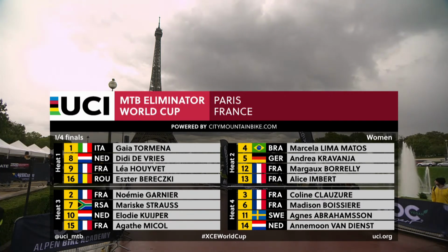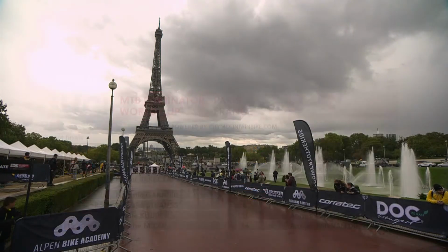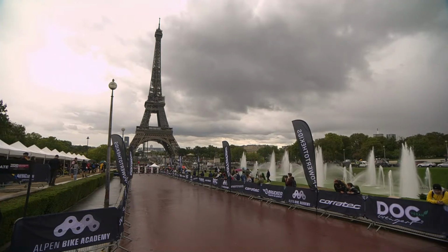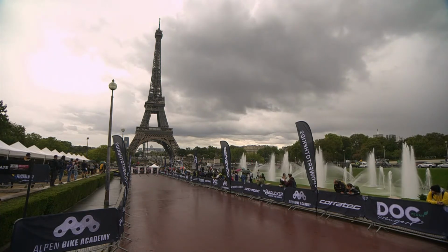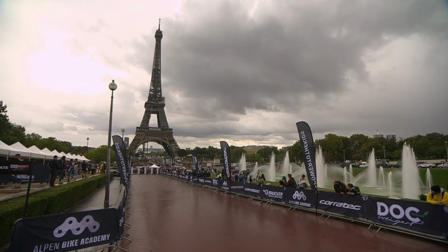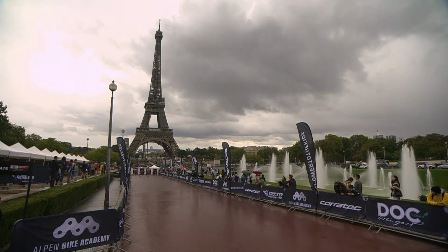And out of this, you can see a big French contingent here in Paris, in the capital, looking to take it to the regulars on the circuit. But we have some riders who we know are going to be fast. Watch out for Madison Boissier. Very quickly. Sure is fast. But Tormena is the rider with the pressure on her shoulders. And the weather, as you can see here in Paris, is wet. The fountains running, the cannons there, all pointing and blasting the water out. And it's a pretty heavy downpour already, with some dark skies over the start line.